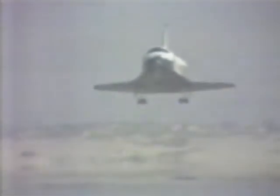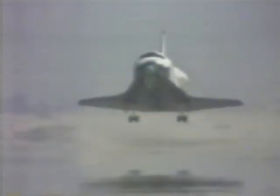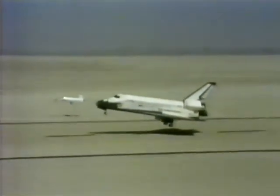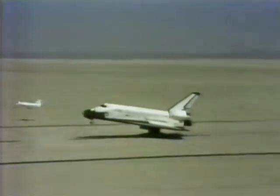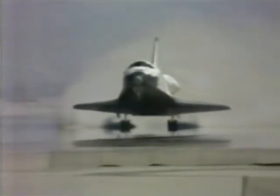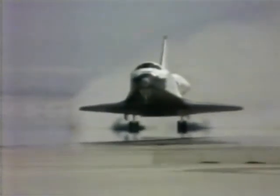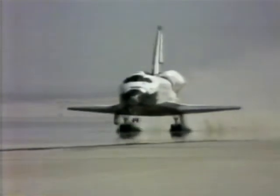Chase airplane calls out the altitude now. 40, 30, 20, 10, 5, 4, 3, 2, 1. Touchdown. Beautiful. Perfect gear landing. 10 feet. Now he'll call the nose gear out and John will let the nose down very slowly. 5, 4, 3. Touchdown.